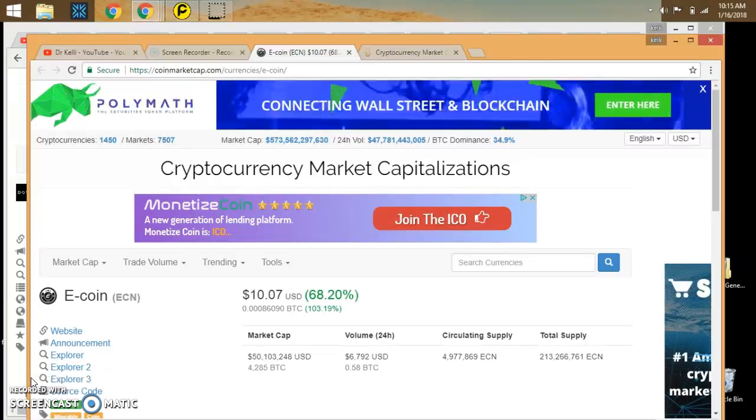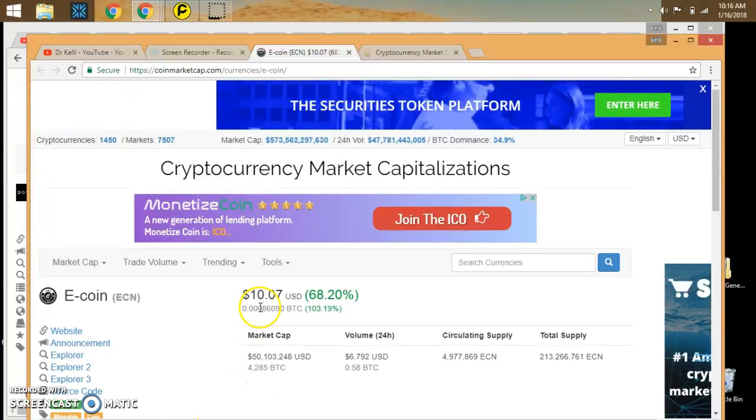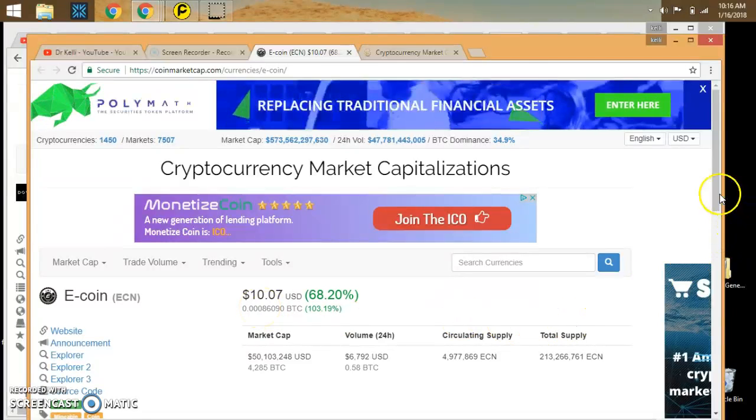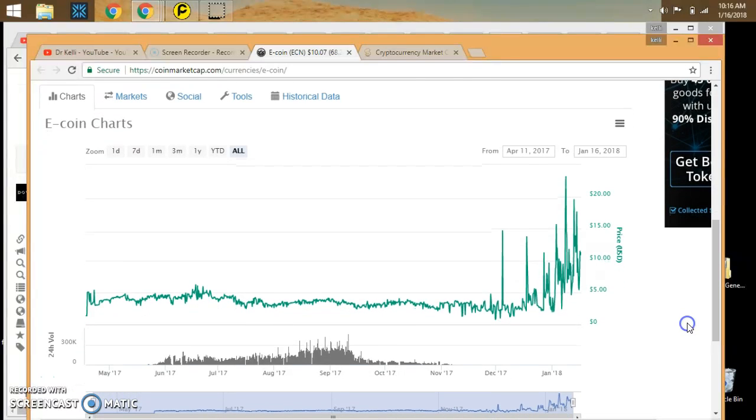I just wanted to point out a couple things about this coin that I found. I saw someone post about it doubling their money, so I said, let me check this coin out. Now this one is 10.07, up 68%. And I, of course, scroll down to the chart to take a look at it.